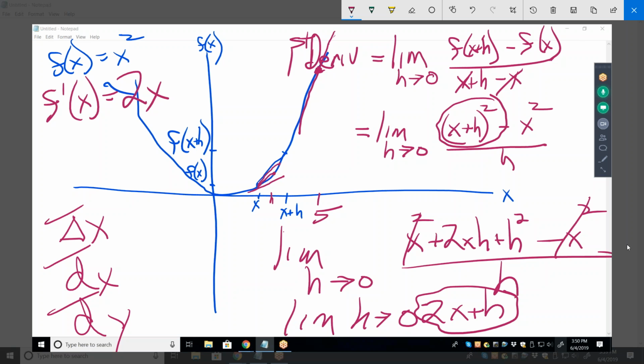Delta x means a very, very small change in x. That's what we had up here. Instead of delta x, I used h. And h is what the textbooks usually use on this official derivative definition. And this really, truly is the official derivative definition.